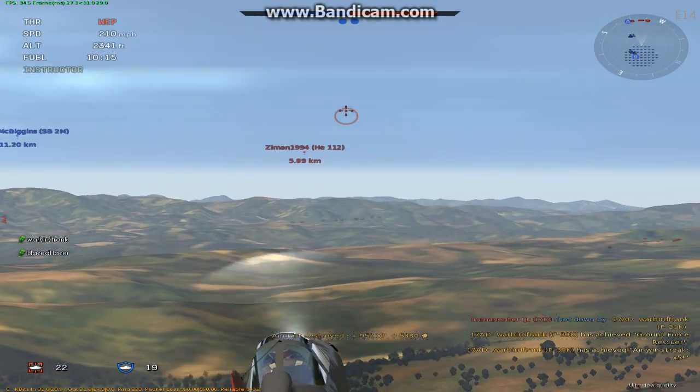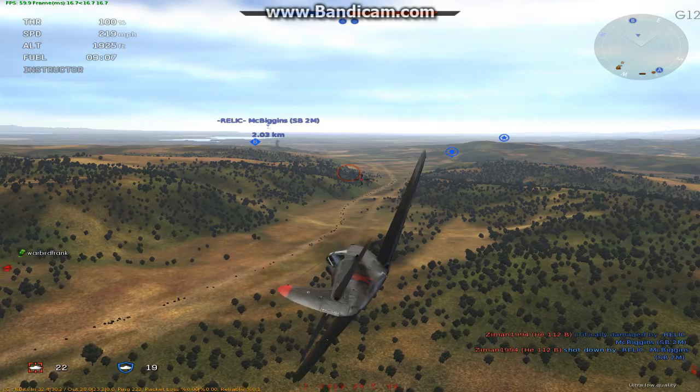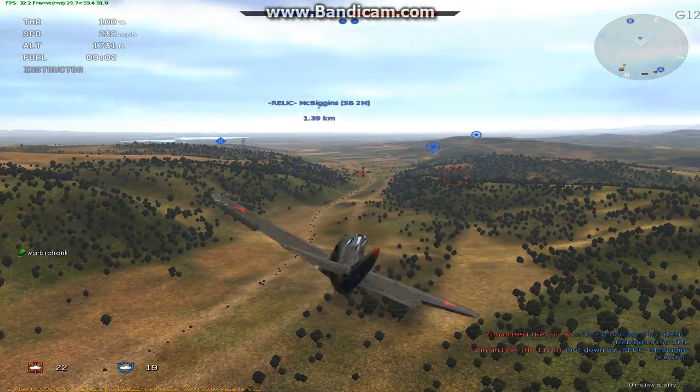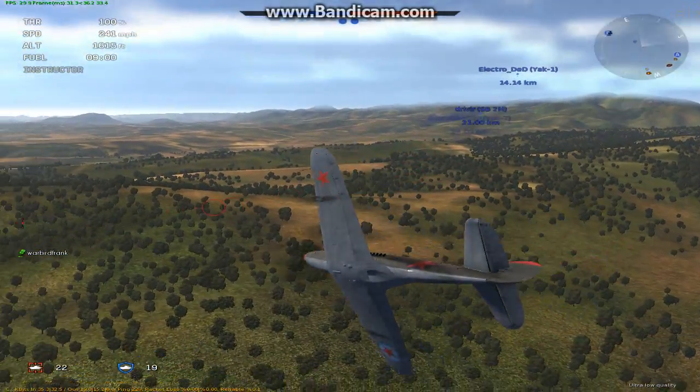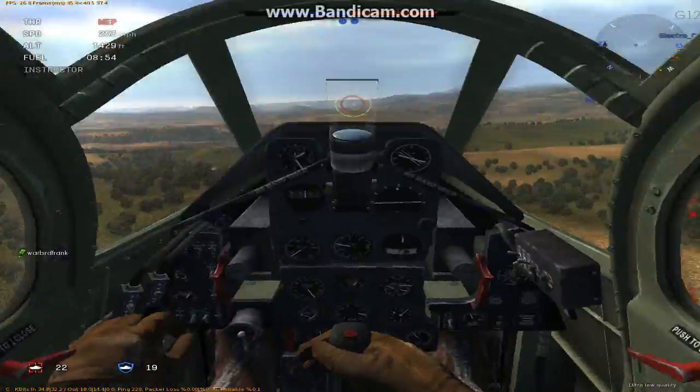See, ladies and gentlemen, this thing is just a monster. Okay, ladies and gentlemen, so that is the Cobra. I got 5 air kills in it. We won this game. It is just a magnificent aircraft, ladies and gentlemen. Cockpit view. Fuck off! Yeah!